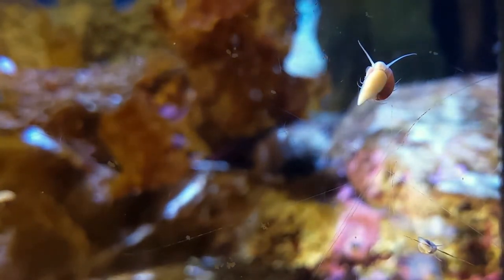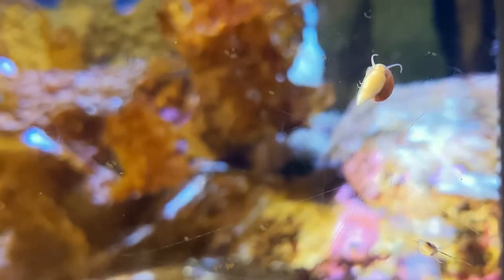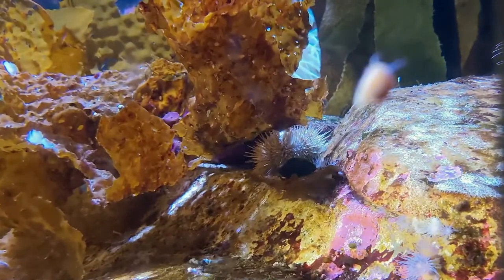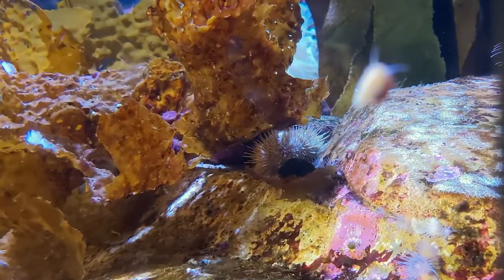And they just cruise around on that acrylic. And they can cause a little bit of problems. So you see some scratches in that acrylic. That is one of the problems that we face with our acrylic, is that it gets scratched. And then algae grows in that. We've got to clean it extra vigilantly. There is a little urchin back there as well.